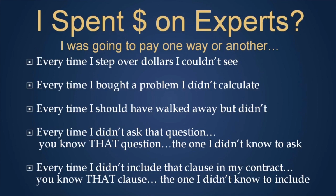What happens if you don't get a mentor is you end up walking over dollars that you just don't even see. Even to this day, I learn about things from people and think, wow, if I'd have been doing that for the last 1,000 deals, I'd have made another $4 million. And then I implemented it into my regimen. But, you know, I just didn't know what I didn't know. And so I stepped over those dollars all those years.